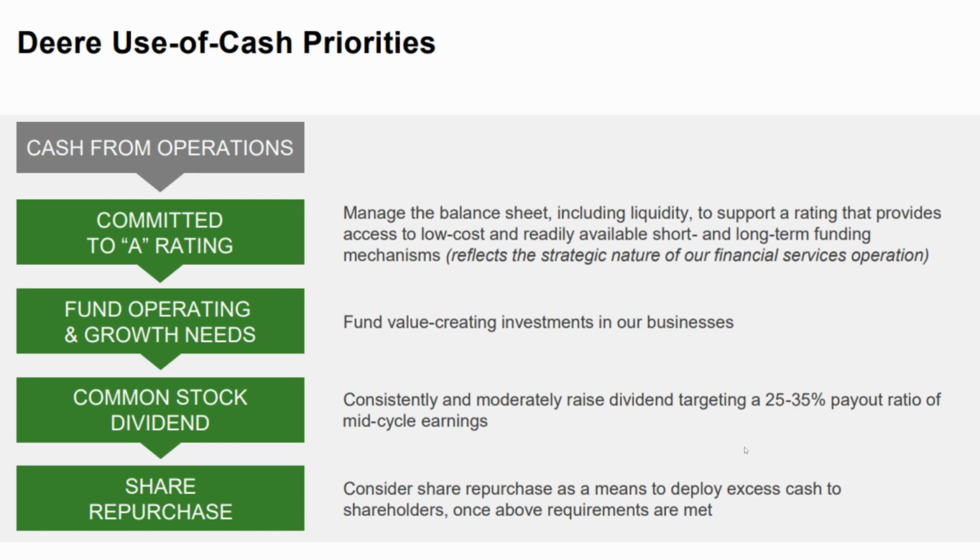And the last but not least priority is actually share repurchases. And here they state directly that they use this as a means to deploy excess cash to their shareholders. And over the last couple of years, they really used this to deploy a lot of excess cash to their shareholders. In fact, the CAGR of their share dilution over the last 5 years has been minus 2.5%. That is a lot of shares they repurchased in this time frame.